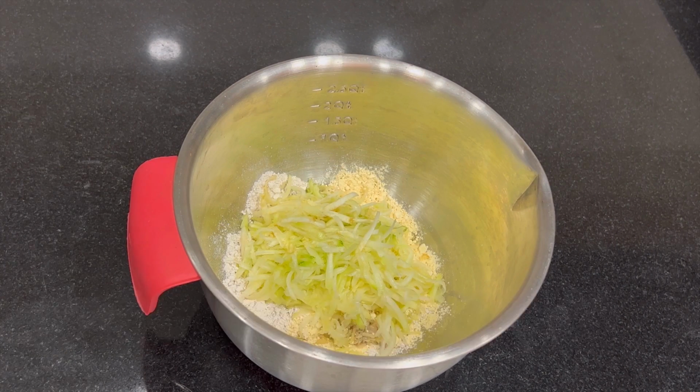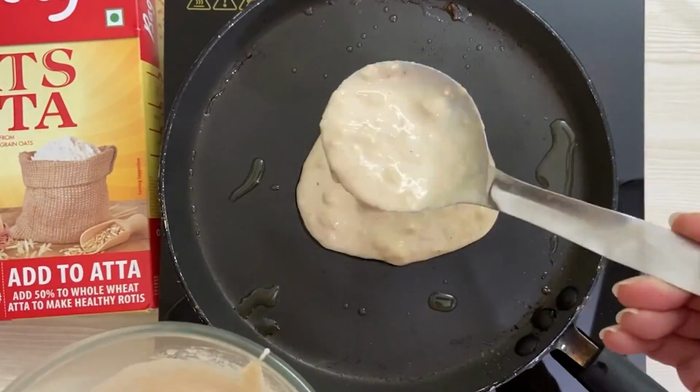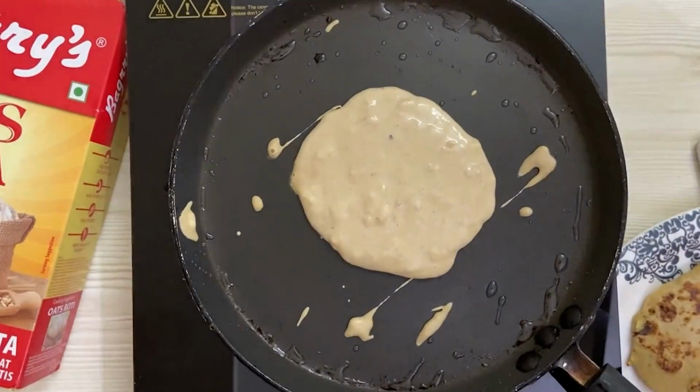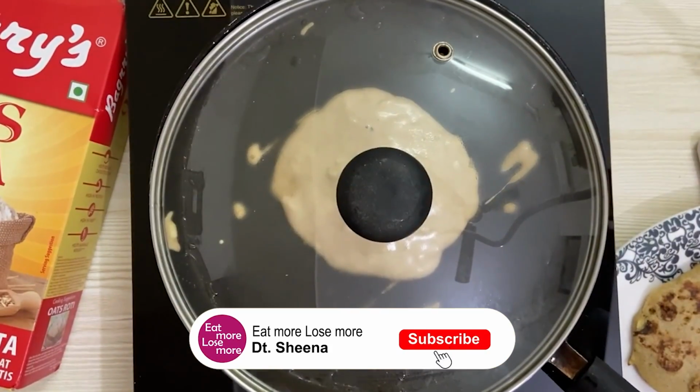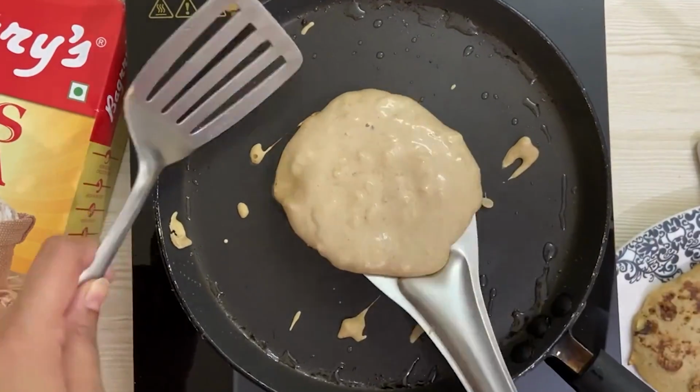You can also follow the recipe of oats banana peanut butter pancake, which is again very easy to prepare and also is great for kids because they would love having this pancake every single day, and it's gluten-free in nature and also super yummy.